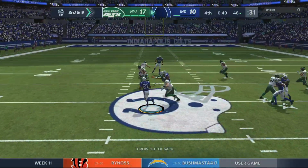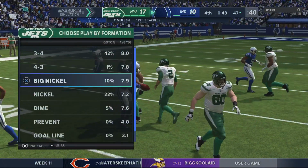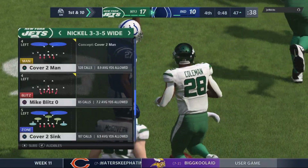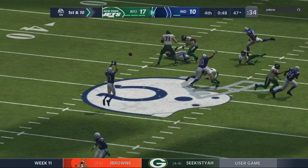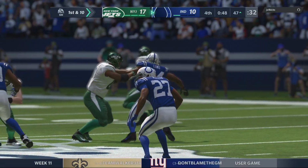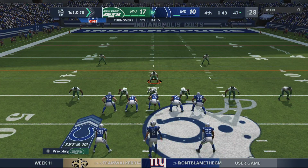Now look at this. They get the turnover they needed. It's intercepted. Picked by Trayvon Mullen. And he'll return this ball across midfield to the 47-yard line. Intercepted. The Colts take over 1st and 10 at the 47-yard line.